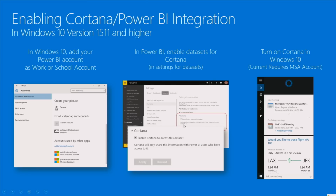In Power BI, you have to opt in a data set for Cortana. We don't think this is a feature where we want to just enable everything, because in reality, not all your data sets probably are appropriate for a search in Cortana. That's a really, really technical, hard problem to do. So we think, hey, this is probably for something you want to roll out with some planning to it. It's something you specifically want to do. So you just go into a data set and you say, hey, enable this data set for Cortana.